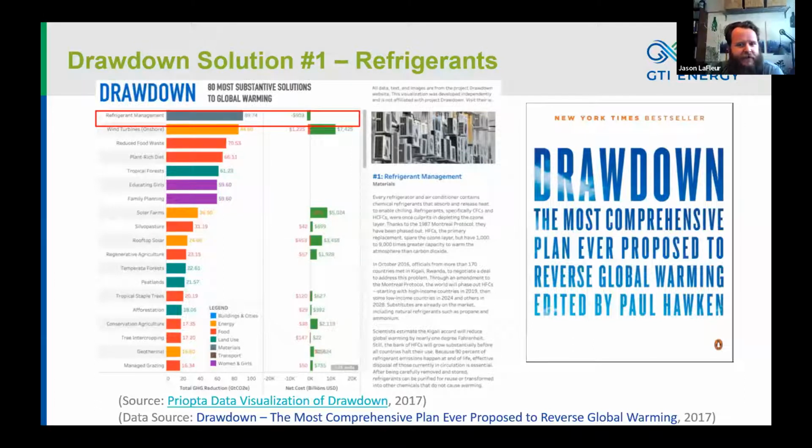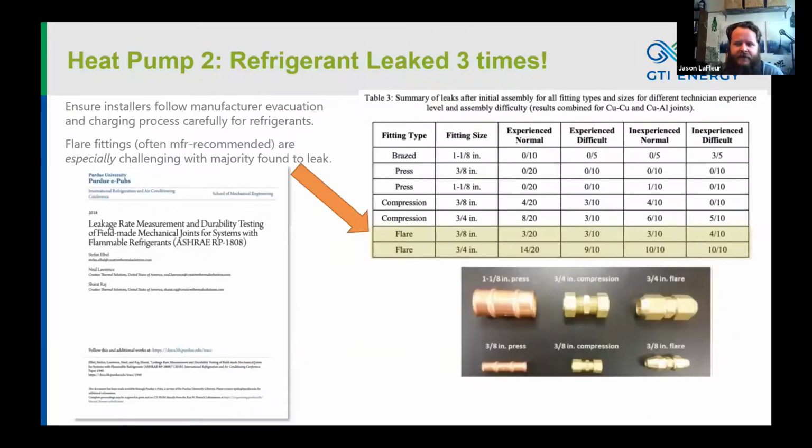For those of you familiar with Drawdown, very nice book by Paul Hawken, there's a list of the impactful solutions to impact global warming. The number one solution is refrigerant management. And we have a lot of short-lived climate pollutants in traditional refrigerants. And that's particularly true for R410A, which is what's typically used in many of these residential systems.